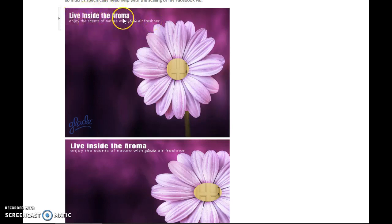I feel like live inside the aroma is too small and too tucked over in the upper left-hand corner. It's not really yelling anything. It's mostly the image of the flower I'm seeing. So we want to make sure that there are a few things that really pop out. The image and then your slogan usually need to really pop out.